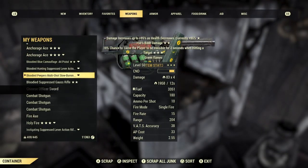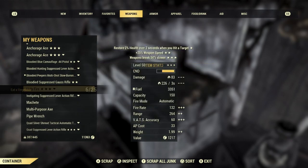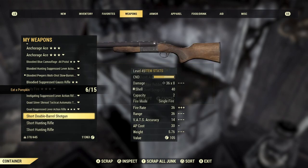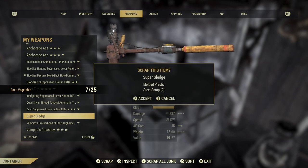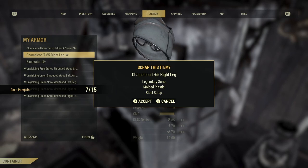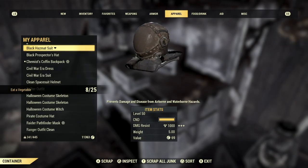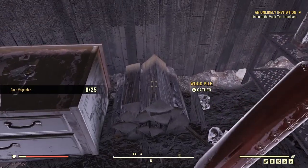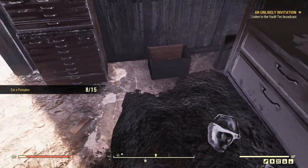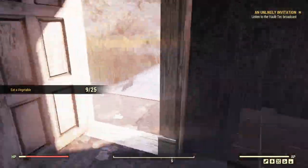This character should not be as heavy as she is, which means I'm carrying a bunch of stuff I shouldn't be. Like I said, a bunch of stuff I shouldn't be. Not gonna do that. Anyway.